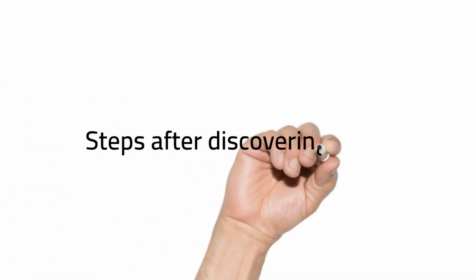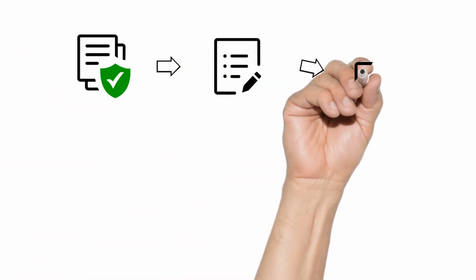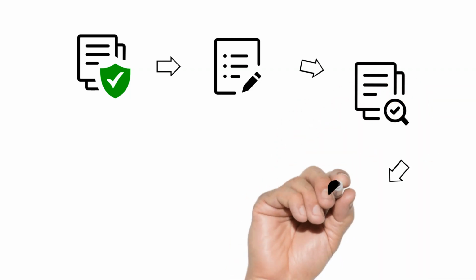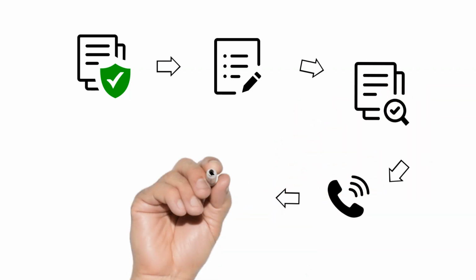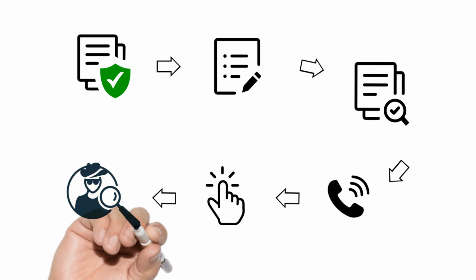What to do next after discovering fraud? Firstly, secure the evidence. Next, report the fraud. Then, investigate the fraud. After that, notify the affected parties. Following that, take corrective action. Lastly, monitor for future fraud.